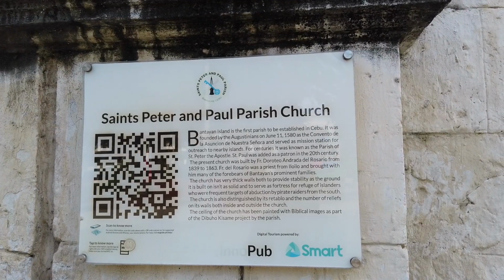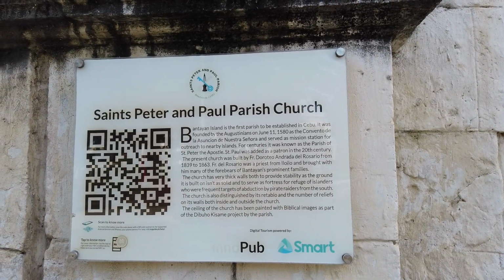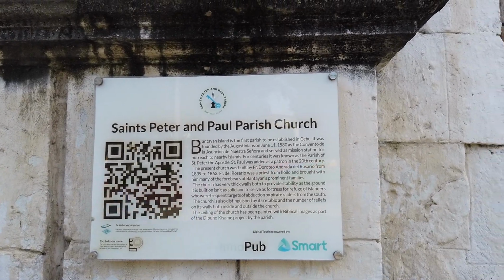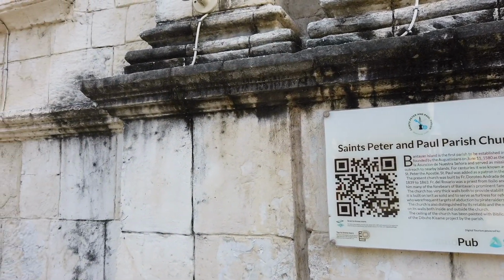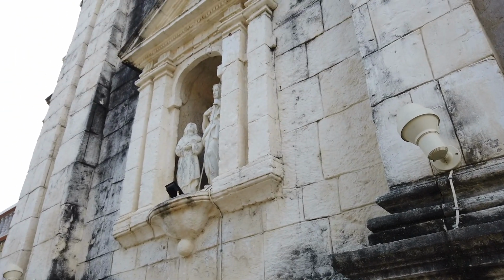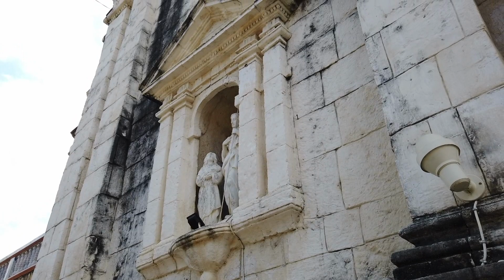The church is also distinguished by its retablo and the number of reliefs on the wall, both inside and outside the church. The church has been painted with biblical images as part of the Dibuho Kisame project by the parish. But all these reliefs on the wall, like this one, have been there for ages, for a century.